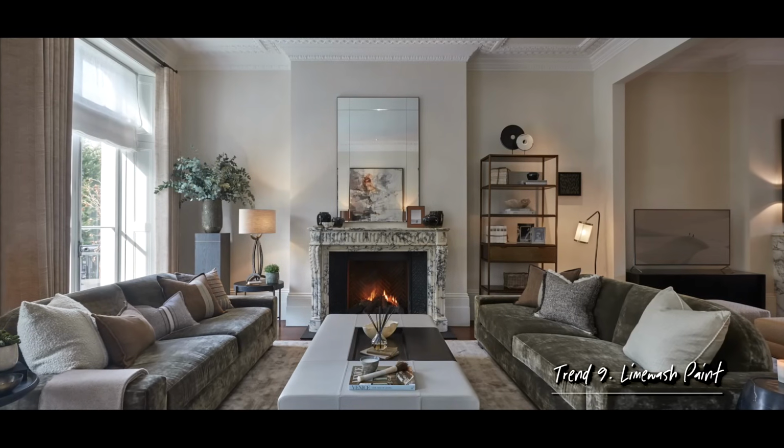wall. Now, the only thing I would say about lime wash, because I always want to be honest with you guys, is I don't know how practical it is. In my entrance hall, it was only after the decorator had finished installing it that he said, now don't touch the walls, and if you mark it, don't wash it. I'm like, why are you telling me this now? I've got two young kids. That's what they do all the time.